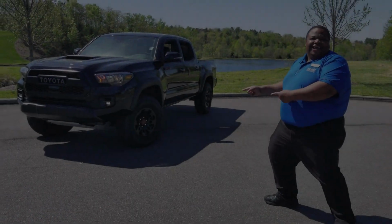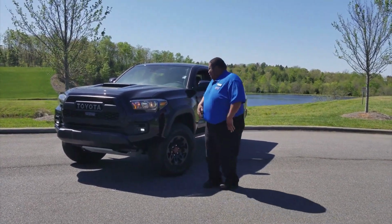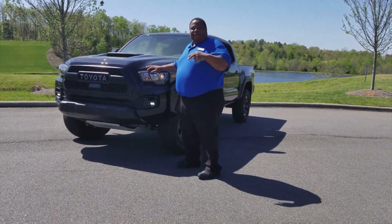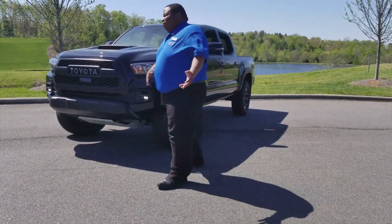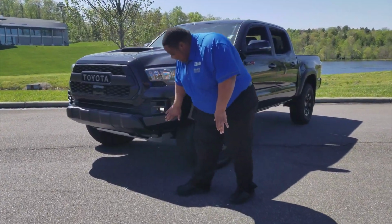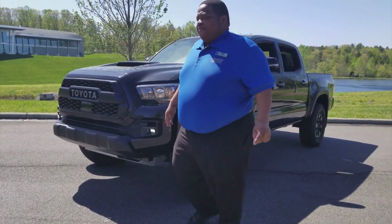Got me a TRD. 2018 Toyota TRD Pro. Okay. Black on black on black, right? Look at the lights. You know what I'm saying? We got the halogen lights, LED from Rigid Industries. Look it up, ain't cheap at all, like super expensive.